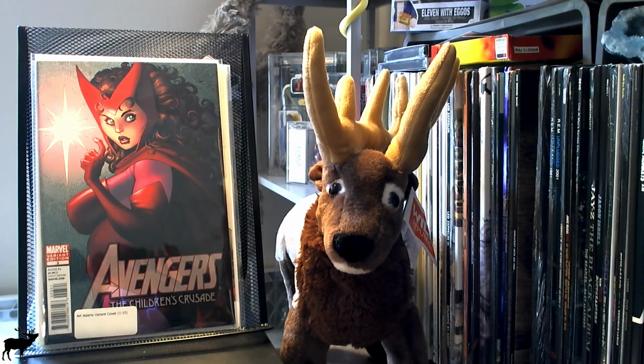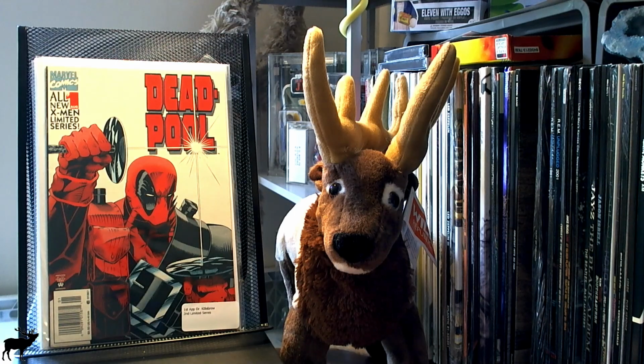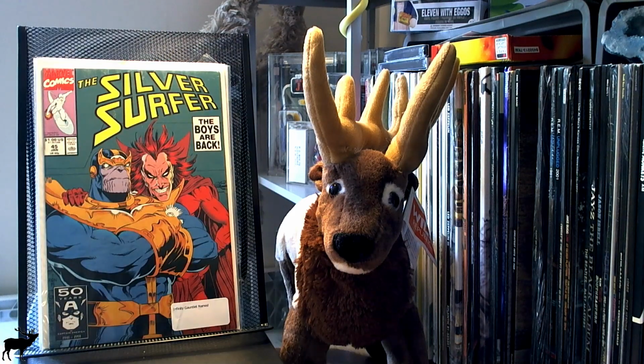I picked up Avengers: The Children's Crusade #3, the Art Adams variant cover. It's 1 in 15. I also showed this in live streams recently. I picked up Deadpool #1. This is from the second limited series, and is the first appearance of Dr. Cobra.